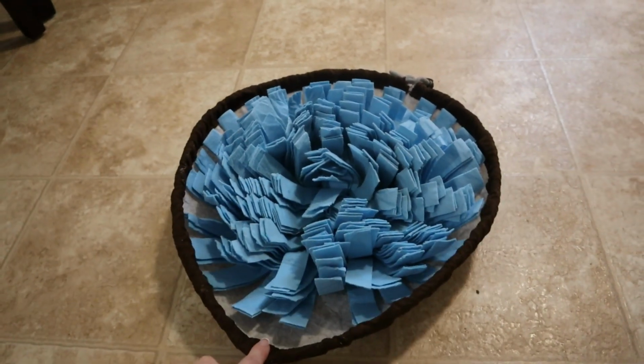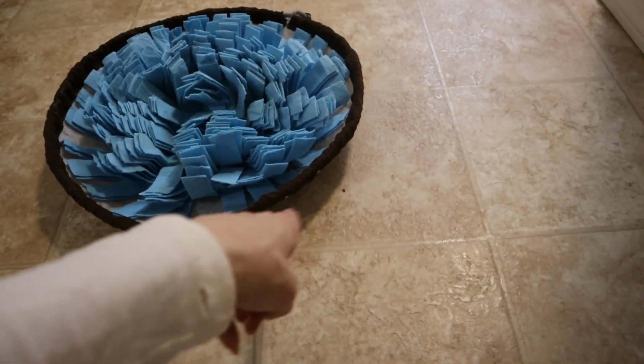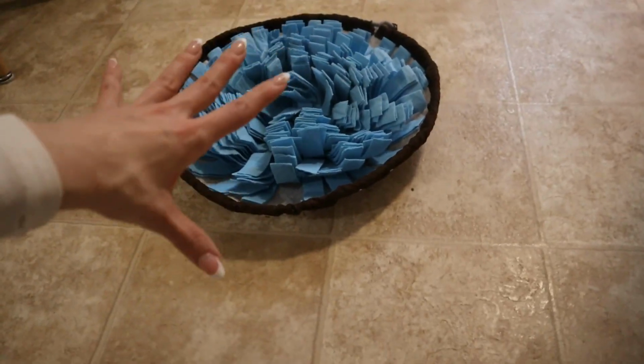I do have a puzzle toy, where you have plastic pieces that move and he has to use his nose and his paws to move the pieces around. That is much better for him.